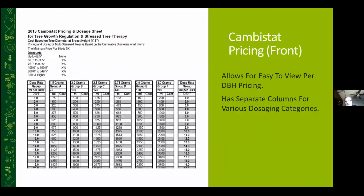I'll flip to the next slide and show you the back. I've taken off of the label what it is for all the different trees in our area, and we don't include the ones we don't have. That way you can look at the back side and say, oh, I'm looking at a Colorado blue spruce. It's a rate F. I can go to that group F column, look at a 10-inch tree, and I know exactly how much product and how much price I want to charge for that.